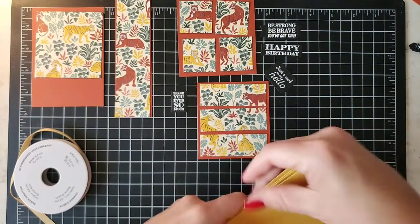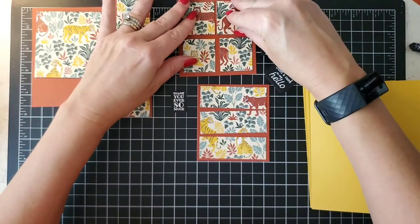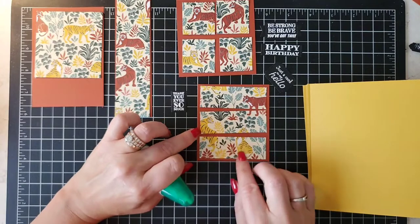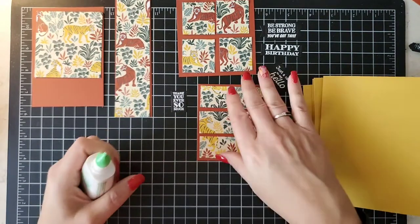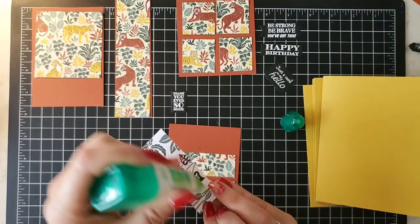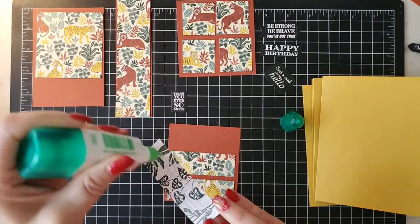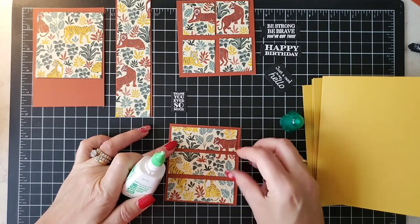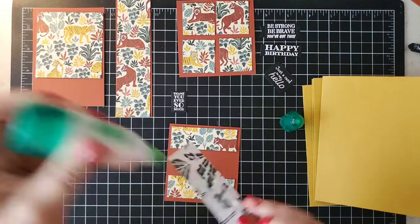Alrighty. Okay, so we have those. And then just like I showed you here, this is how these go together, okay? So when I'm working with designer series paper in this fashion, how there's different pieces, I like to use liquid glue because it gives me a little time to move them around before they're totally set in place. If you're using tear tape or Stamp and Seal, you kind of got to get it on the first try. So this glue is a little forgiving for this process.